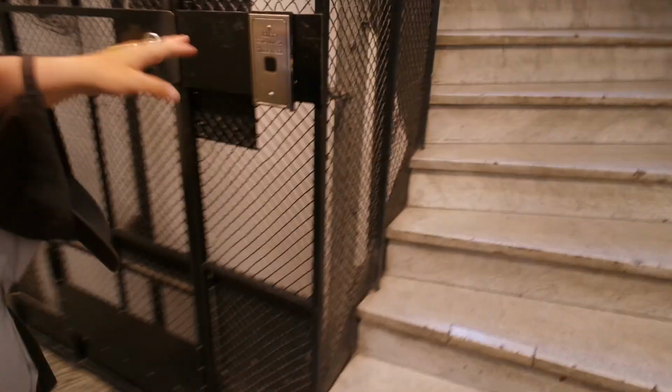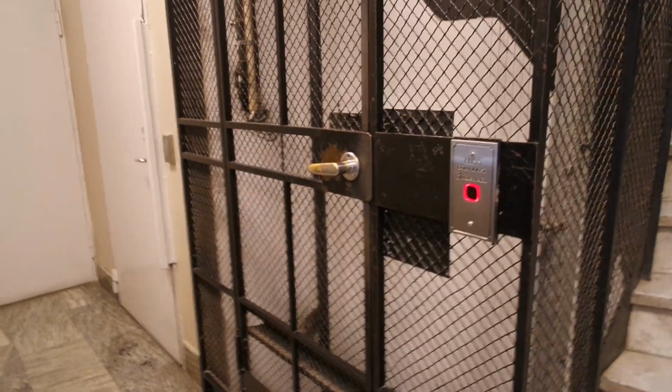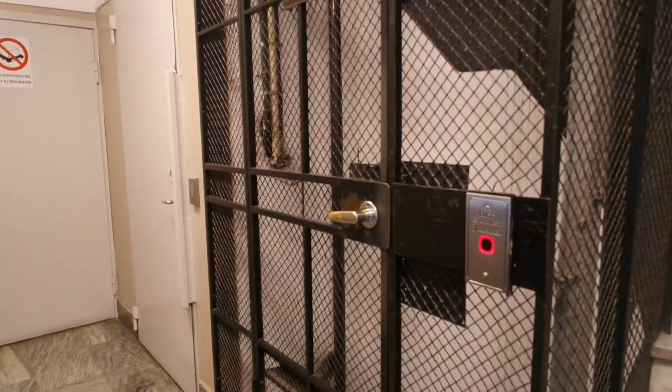And today it's the 13th of June 2022. Well, we have Folkungagatan 55 in Stockholm, Sweden. This is close to Medborgarplatsen metro station, or Tunnelbanan station.